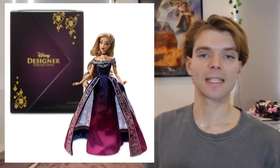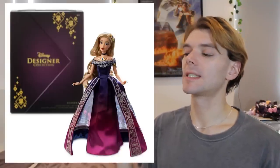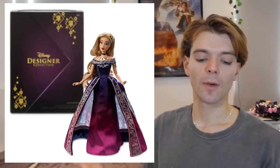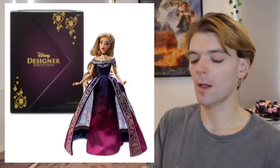Okay, next up, at number four, we have this Aurora doll. She's got an ombre effect on her dress, going pink to blue. Love that, because it's reminiscent of her dress in the film changing color constantly. I've always thought Disney should make more dolls which incorporate a color change element for Aurora's dress, because that's such a fun, iconic part of the film.